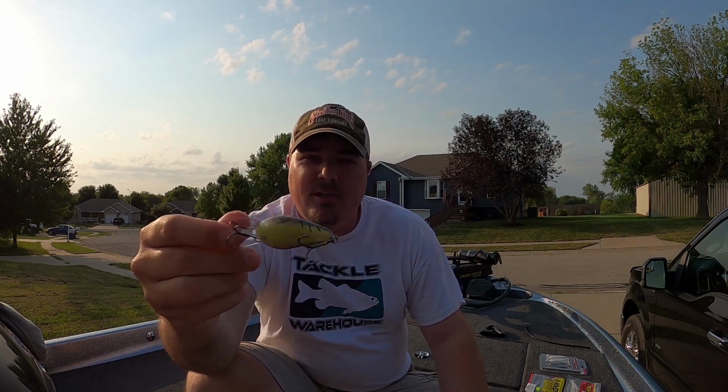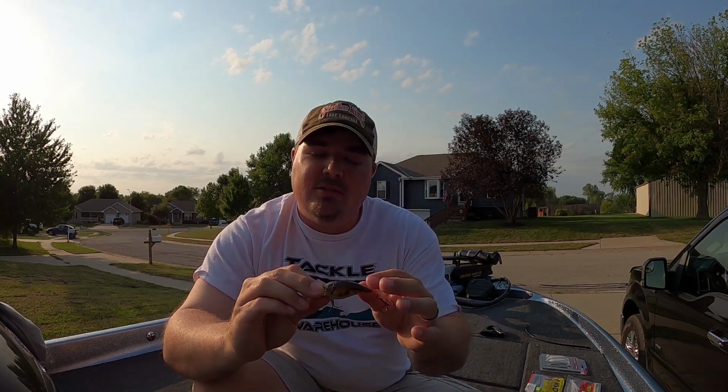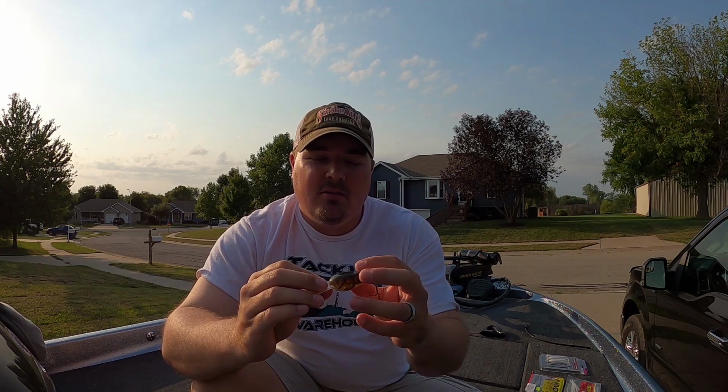And for color for the RkCrawler, if it's clear and any type of decent visibility, I love the Phantom Green. It has that chartreuse tail, with an orange tail. And let me tell you, those fish almost always seem to get that bait where they get that orange in their mouth.